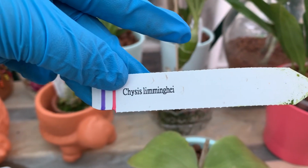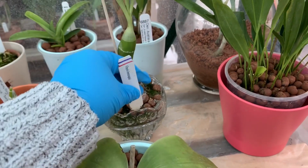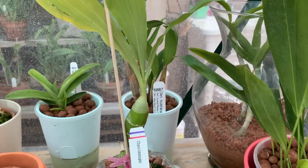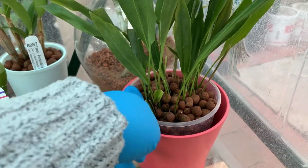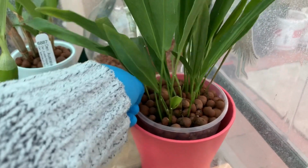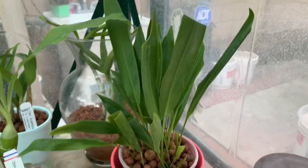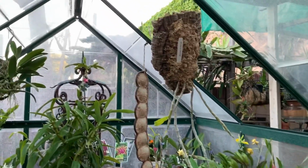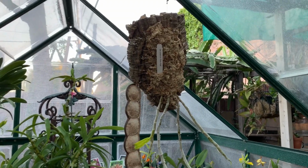And this one here, the name right here, Crisis Lemonifi Monumanifi. There. And back there is also a dendrobium. And this one right here, where is the name tag? Did I misplace the name tag for this one too? Yeah, I probably did. But anyways, I will find the name tag. I think it's in another pot. And the top one is also a dendrobium anosmum. This one is white, has a white flower.